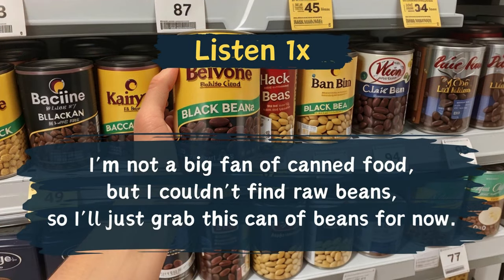I'm not a big fan of canned food, but I couldn't find raw beans, so I'll just grab this can of beans for now.